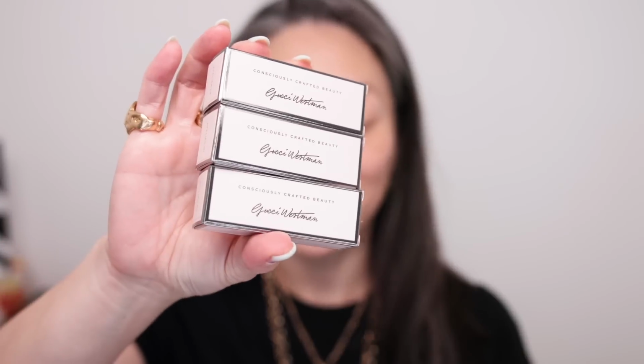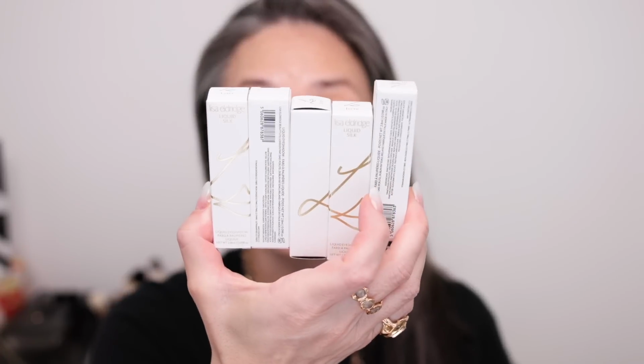Wow, I have got an impressive pile of makeup here in front of me to try out for you guys. I'm so excited. I've got the Westman Atelier concealers. I have a whole bunch of shades that they just sent to me. Very excited. Lisa Eldridge sent me her liquid silk eyeshadows. I cannot wait to try these.